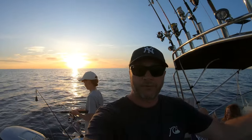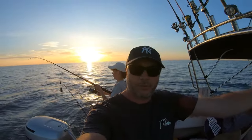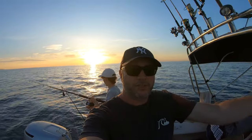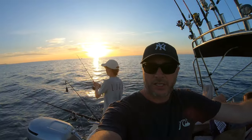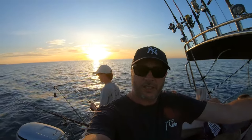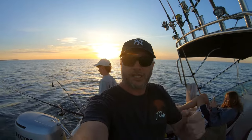So we're just about done for the day. We've had a little swim in there at the beach and we've caught some great snapper and some gummies and heaps of garfish. So probably a couple of episodes out of this trip today. Just going to watch the sun go down and then we'll go into Patterson Lakes and we'll have a look at the Christmas lights.